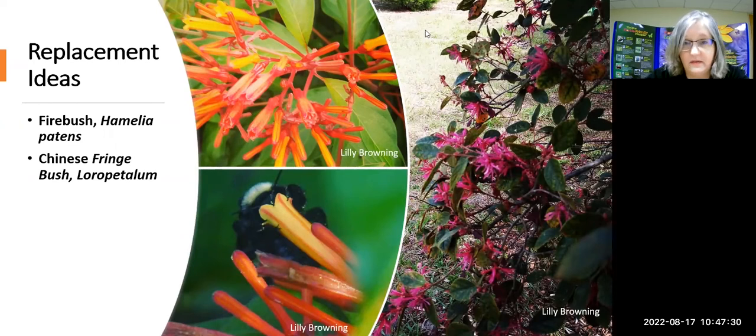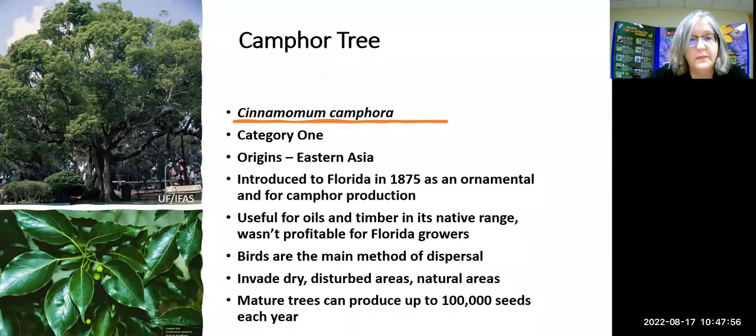Hummingbirds love the fire bush. You want to get the Hamelia patens if you're particular about getting the native, or this non-native Loropetalum. It does a great job being a nice bush in your landscape. If you get the variety that's called Plum Delight, it has dark purple leaves, even when it doesn't have these pretty flowers. Just a good shrub to have around.